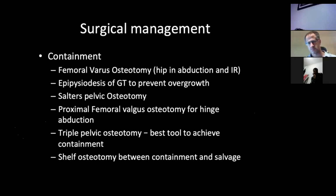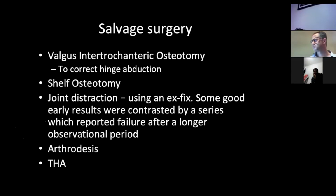Shelf involves taking a bit of the pelvis and putting it on the top. Don't know if that's necessary. So salvage, so valgus, intertrochanteric.